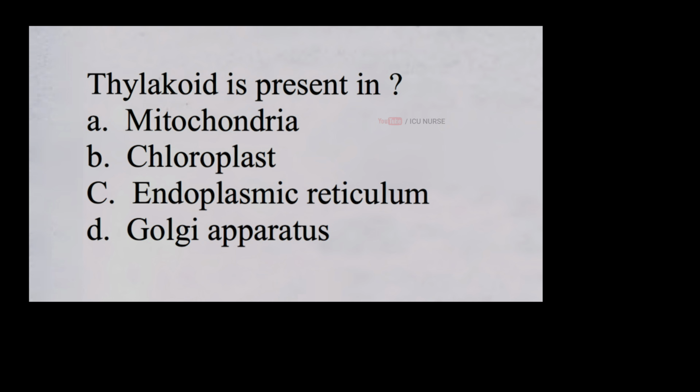Thylakoid is present in: A. Mitochondria, B. Chloroplast, C. Endoplasmic reticulum, D. Golgi apparatus. And the correct answer is B. Chloroplast.